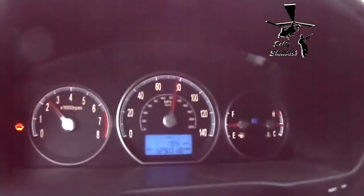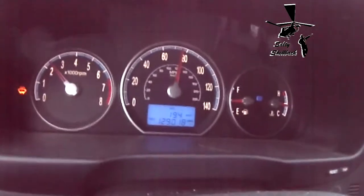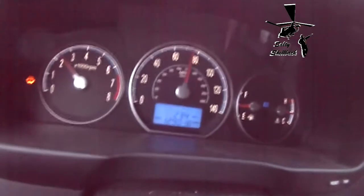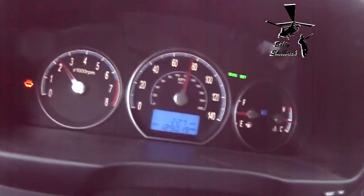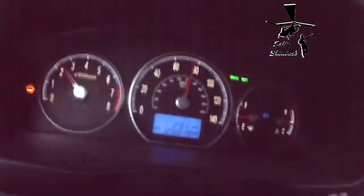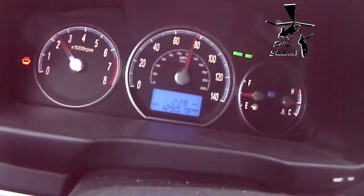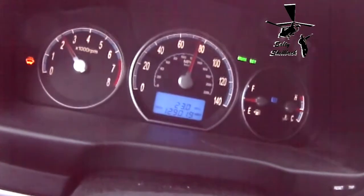Okay, I'm cruising at about 75, and the average miles per gallon is 19.4. So I'm going to change the display to current miles per gallon. It's running about 24, 23, 24, and it'll fluctuate as the road conditions change. So let me turn the cruise control on. Now cruise control is on. Hopefully we get some consistent mileage readings, fluctuating between 21 and 23. It's not too bad for 129,000 miles on the car.